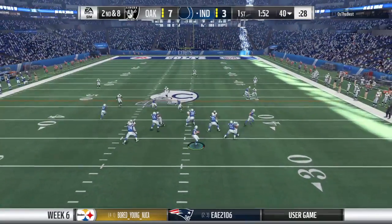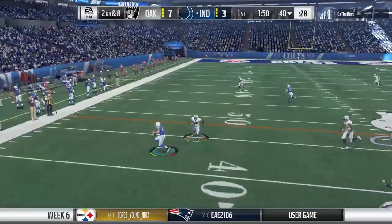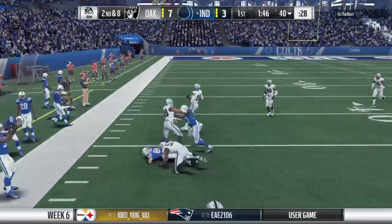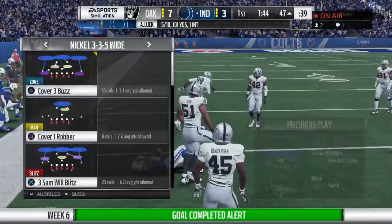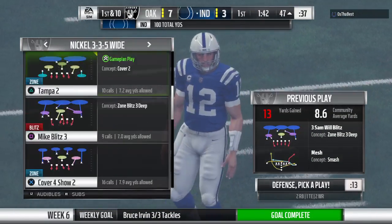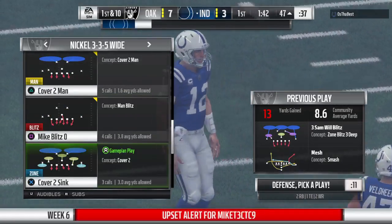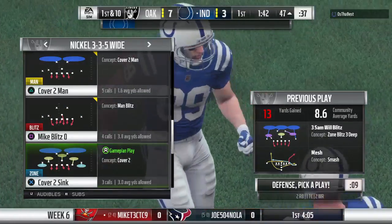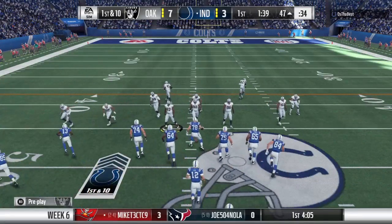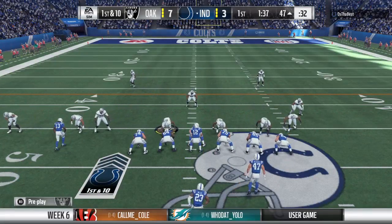To throw on 2nd down is Luck. Throwing left side here, and it's complete. And he'll be taken down, but not before he gets into enemy territory. Give the Colts 13 yards and a 1st down. That looked like a pretty good route combination there because you've got to find a way to clear the guy running the drag, because when you do, you can just put the ball on him and then let him run. Yeah, he's got some space.